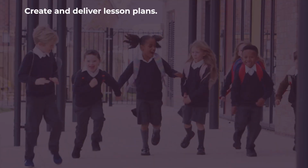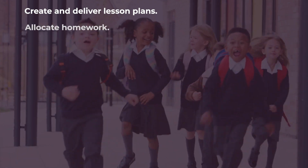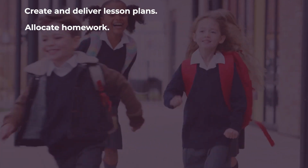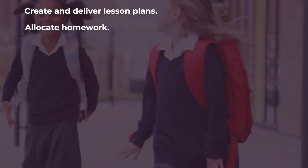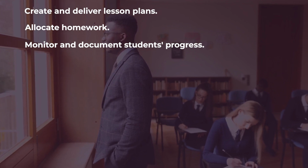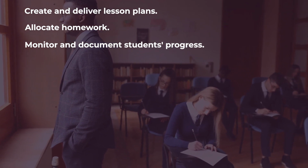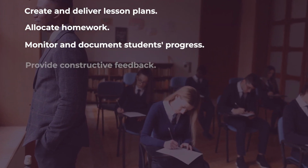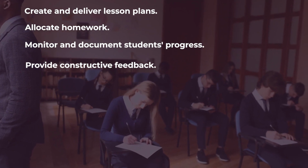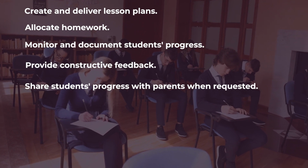Create and deliver engaging and entertaining lesson plans. Allocate homework to the children to make sure that they're learning outside of the classroom as well, keeping on track. Monitoring and assessing students' progress is key. It informs your planning and it forms the next steps of where the children should be aiming for. Constructive feedback is always important, even more so for the children and the staff as well, so you can create the best nurturing learning environment for the children.